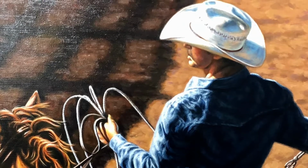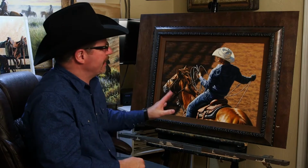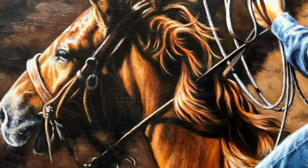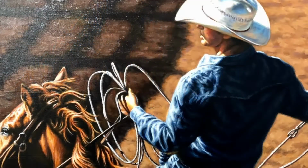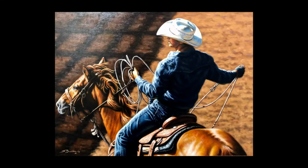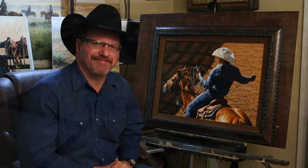And to me, I can relate to it. So anyway, I kind of like the lighting in this, the way the shadows come across the arena there, the lighting on him. The composition of this just zeroes in on this guy and his horse. They're both anxious. I think they're both thinking about what they're supposed to be doing. So I think this speaks to this particular event, the AQHA.